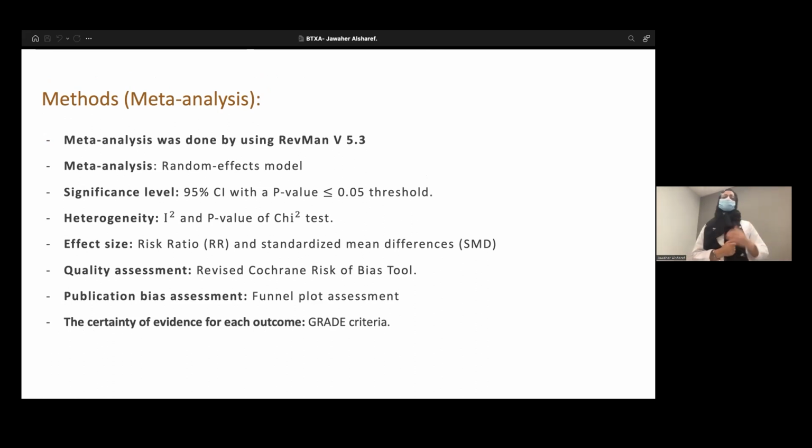So after the data extraction step was done, we conducted the meta-analysis using the Review Manager software version 5.3. And to combine our results, we used the random effect model. All the results that fall within a 95% confidence interval with a p-value less than or equal to 0.05 were considered statistically significant. We assessed the heterogeneity by using the I-square test and the p-value of the chi-square test. Risk ratio was used to represent all the dichotomous outcomes, such as adverse events, whereas the standardized mean difference was used to represent the continuous outcomes, such as pain on visual analog scale.